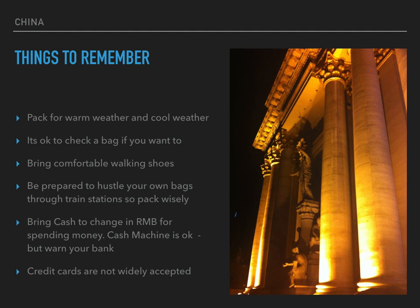You can use the cash machine, no problem. However, if you don't warn your bank, then they may block you. So if you plan on using your cash machine card, your ATM card, or even a credit card, you're going to want to give your bank a little heads up because they may be surprised by the new location you're charging from. Credit cards are not widely accepted. So when we go to the fake market, or we go to many stores, unless they're super huge malls or it's a big hotel or something, credit cards are not going to be widely accepted. So you're going to want to have some walking around money.